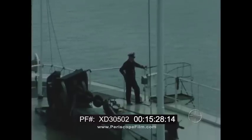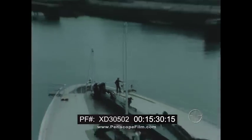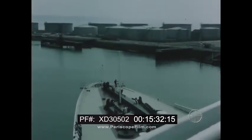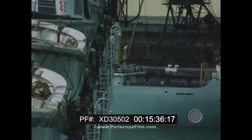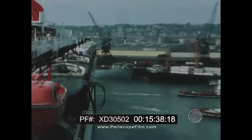Hello, can you have the bow thrusters ready, please? Can you have the bow thrusters ready? Only got one. Which one's that? The forward bow thruster. Okay, let us know when they're ready.